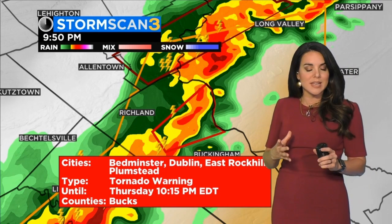You want to go to an interior room or a basement if you have one. If you don't have a basement, an interior room away from windows is the most important thing. You want to be as close to the interior of your house on the lowest possible level. Again, a tornado warning has been issued for central Bucks County.